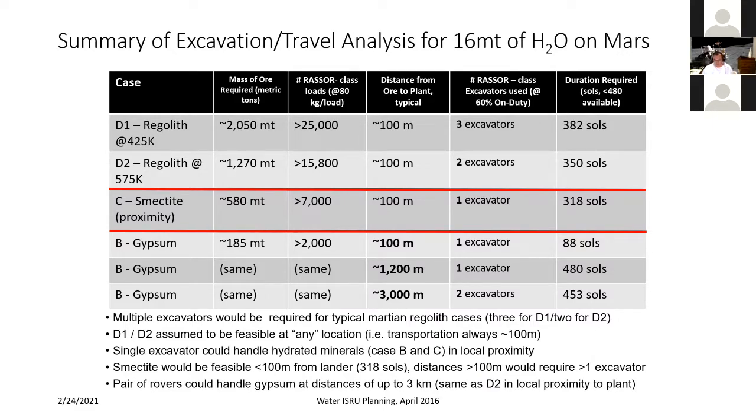Now, when we look at the total travel analysis of a vehicle like the RASSOR, in this case it was on Mars, we're looking at 2,000 metric tons of regolith at 425K. We have the clay case and again, the gypsum case. We were looking at how many trips we have to make to excavate that amount of material. In this case, if I have 2,000 metric tons, I need more than 25,000 trips with the RASSOR vehicle, because it can carry 80 kilograms at a time.